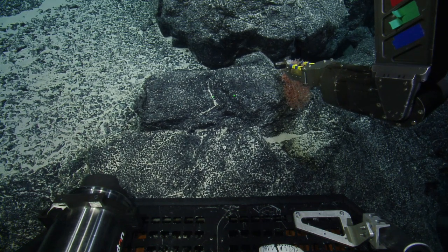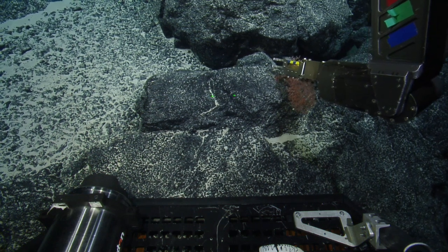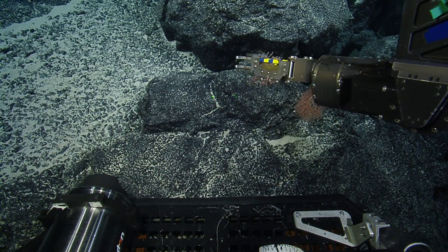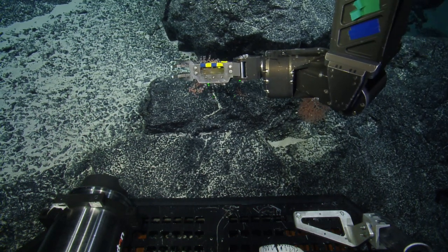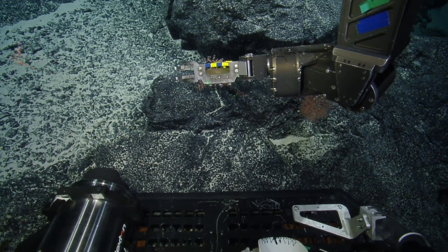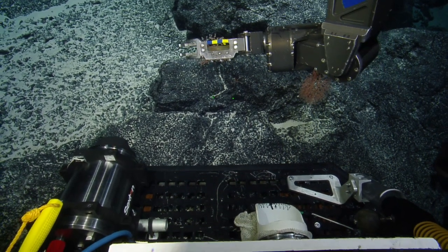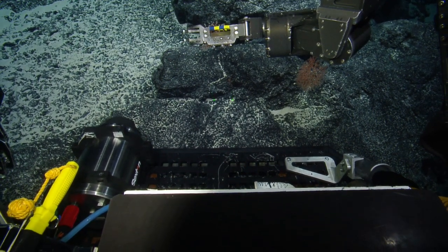Got some of it in the jaws. That can go in the front box. Open the front box. Oh no. Okay, that's okay. Okay, box out. All right, so around a 10 centimeter snip.